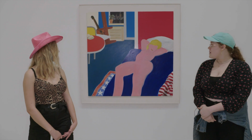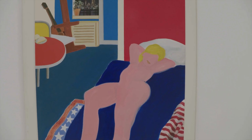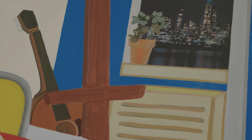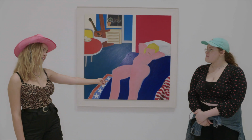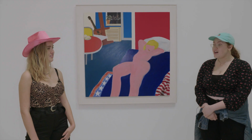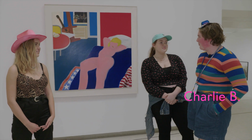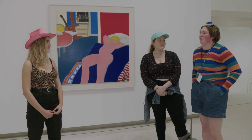And look at all of the objects in it, like the cheesecake on the red table, and the easel that kind of looks like a cross. And the American flag blanket, and the American flag rug, and the woman who doesn't have any features almost. Yeah, this piece has a lot of symbolism. So there's all these symbols, but what do they mean and what do they say about women and American culture?